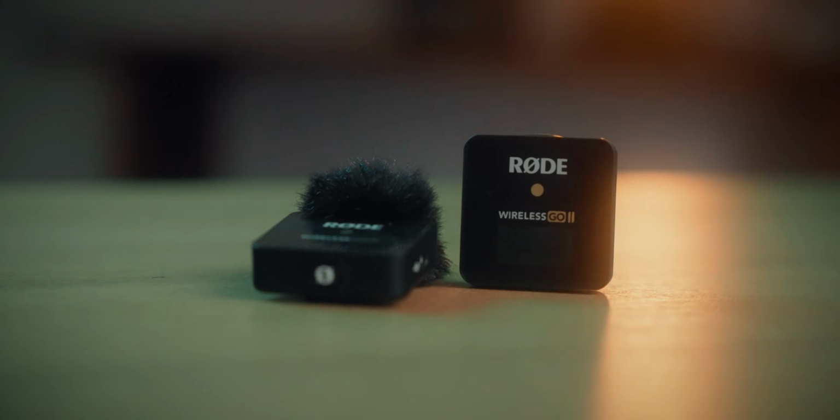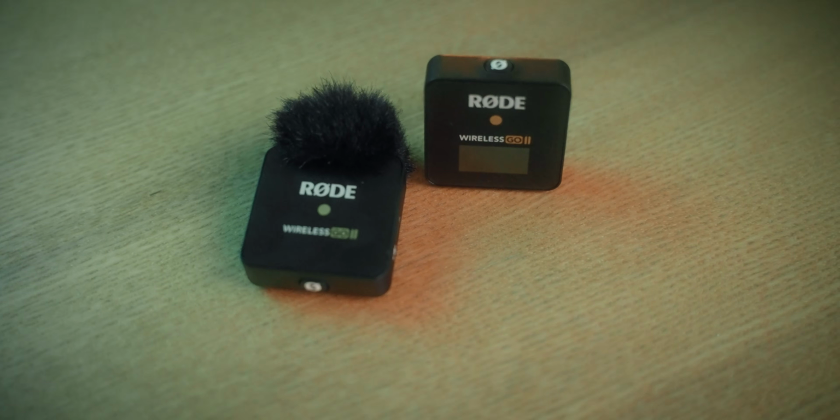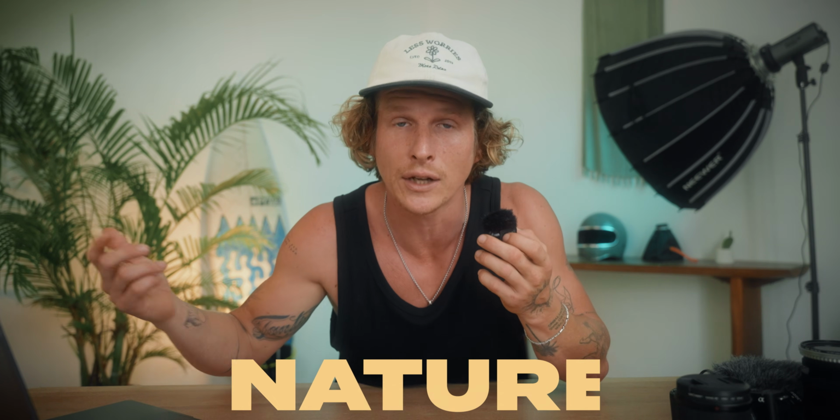This is the Rode Wireless Go 2. I think if I was going to purchase it now, I'd get the Wireless Pro or something like that. These are nice just for doing stuff like this. And if I am vlogging and I don't want to worry about how close I am to the camera, maybe I'm setting up on a tripod and moving around, like showing stuff, depends on the nature of your vlogs.